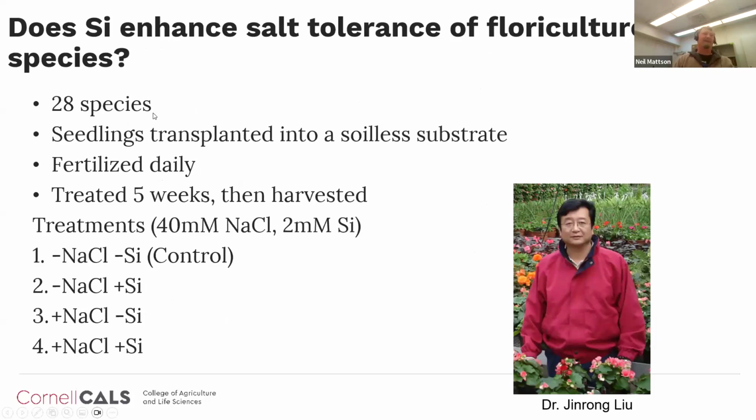So we had a study where we had 28 bedding plant species, again, planted into a peat perlite potting mix. And then we had treatments where we gave them added sodium chloride. So this was a salt stress experiment. And 40 millimolar sodium chloride, that's about 1,000 parts per million sodium and about 1,200 parts per million chloride. Which is more than 10 times the kind of recommended amount that we would have in our water source.